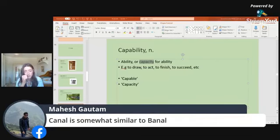I've also had the comment, canal is somewhat similar to banal. Yep, the two should rhyme. It's a bit of a regional accent one for banal because some people pronounce it differently, which canal certainly can't be. I suppose by somebody that was really posh, it could. So yeah, canal and banal. Somewhat similar, yeah. Not in meaning, but of course they rhyme.